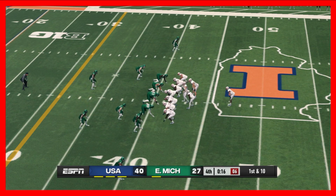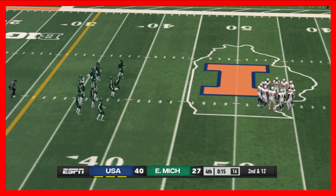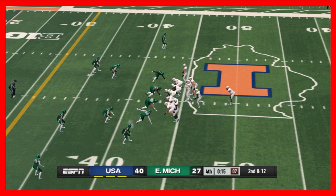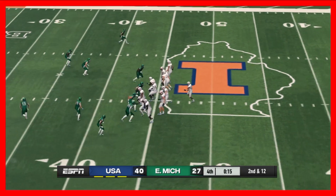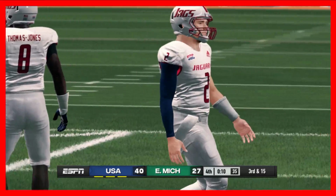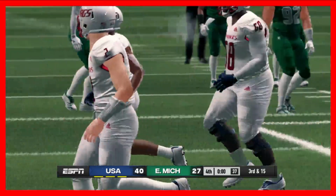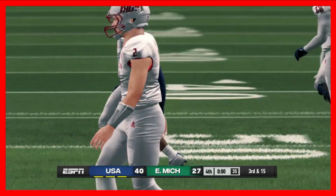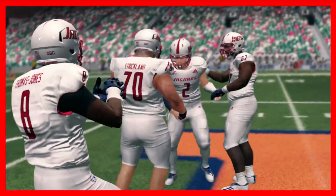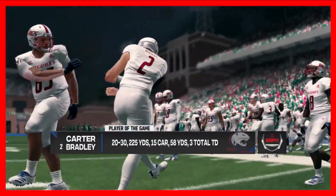And this should be a kneel down as they just try to kill the clock. The quarterback takes a knee, and that's always a good sign if you're a fan of this team. Eastern Michigan's called their final timeout. Takes a knee. In a game that had to be a defensive coordinator's worst nightmare, it's over. South Alabama 40, Eastern Michigan 27.